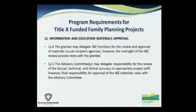So we're not opposed to the idea of at some point moving to a statewide committee if that becomes more appropriate. The advisory committee may delegate responsibility for the review of the factual, technical, and clinical accuracy to appropriate project staff. However, final responsibility for approval of the INE materials rests with the advisory committee. And the reason that this one is important, and I'm going to address this again later, is because the committee is supposed to be individuals who are not staff members. And because we have so many on our staff that have that knowledge base to review those materials for accuracy, it would have made sense to us to use those people on our committee.